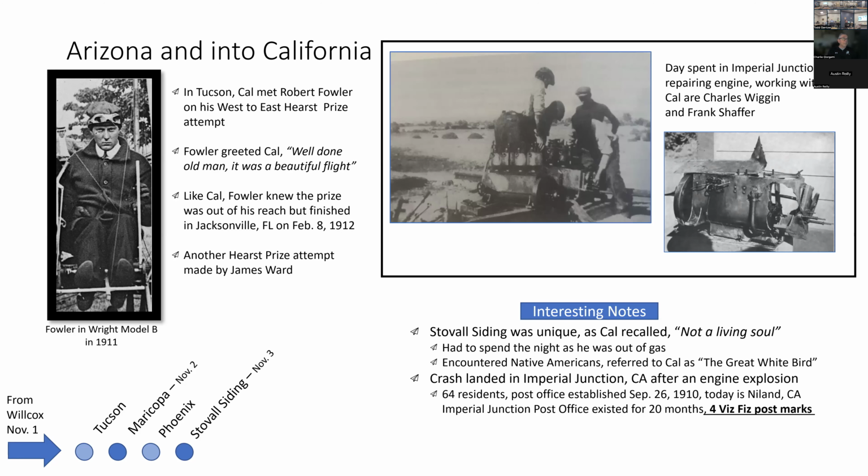Now, so he takes off, and then he crash lands in Imperial Junction, California. And if you take a look at the photograph in the upper right, the reason he had to crash land is the engine exploded. And you can see by that picture, the explosion of the engine is pretty severe. And you can see in the photograph Cal working with Charles Wiggin and another one of his support crew, trying to fix the plane.